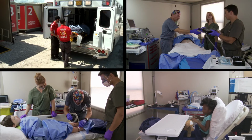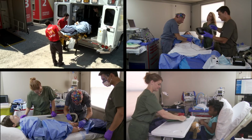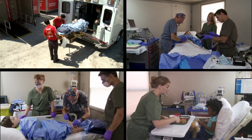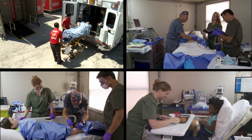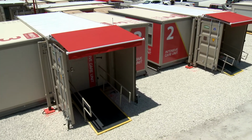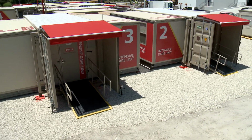Forts Medical Field Hospital shelters bring life-changing medical care even to the most vulnerable in a crisis or disaster: women, infants, and children. Thank you for helping us make a significant difference.